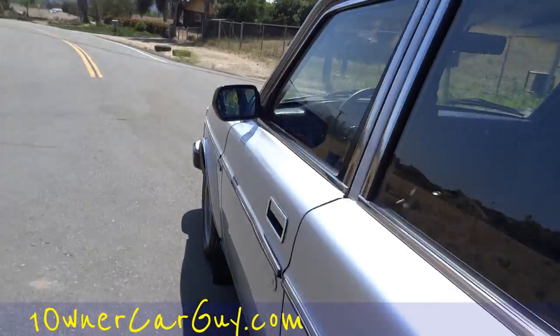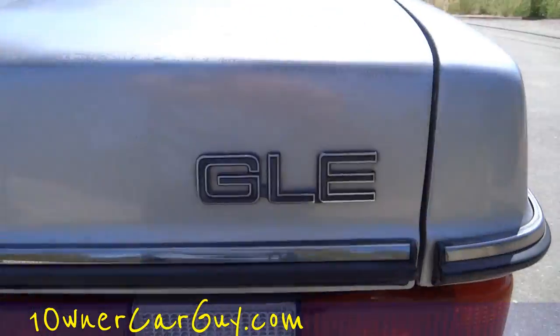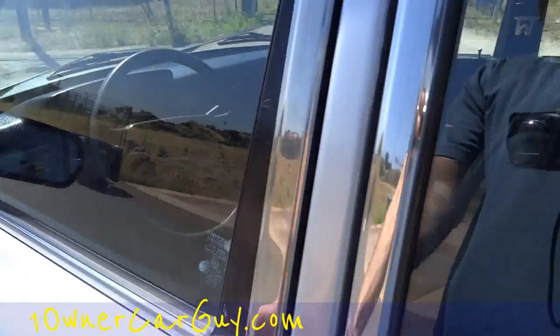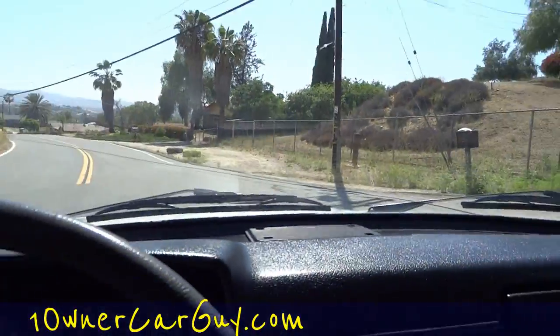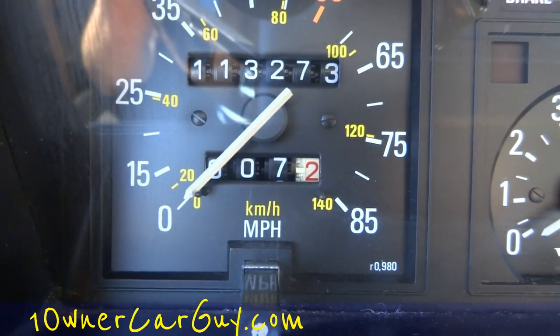Huh. I just wondered what the badge says. Just GLE. I didn't know if it said 264. Learning the different chassis and 262, 242. That's what I've got, a 242. I might have said 262 earlier.